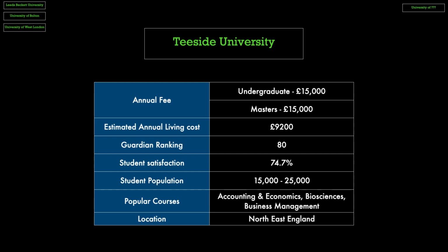The university currently has 2 locations and particularly attracts an international population because of its affordable tuition costs. Teesside University are also offering an enhanced scholarship scheme for new eligible applicants for courses beginning in September. So looking at the annual fee, we have around £15,000 for an average undergraduate course.